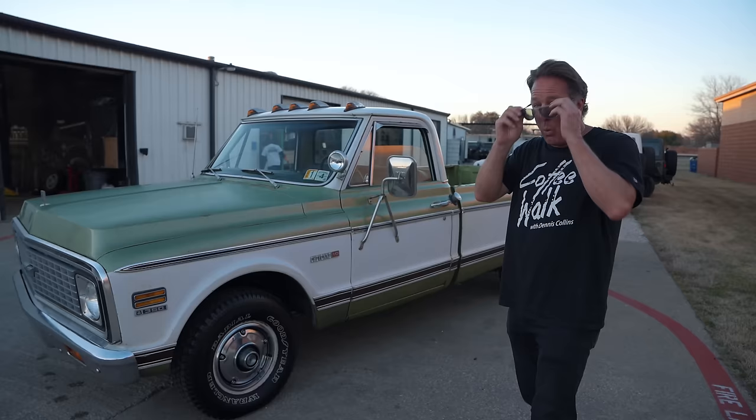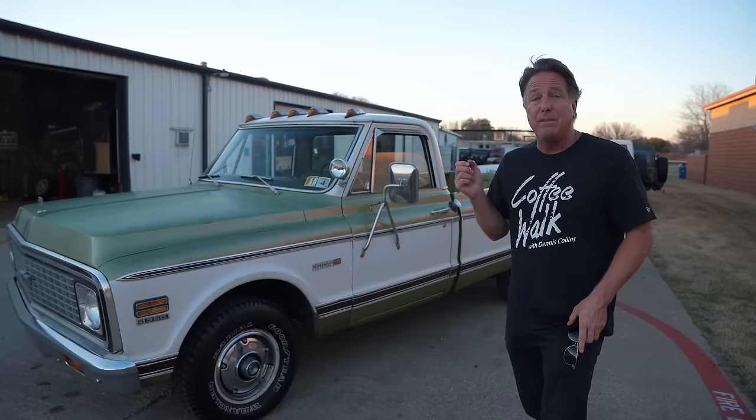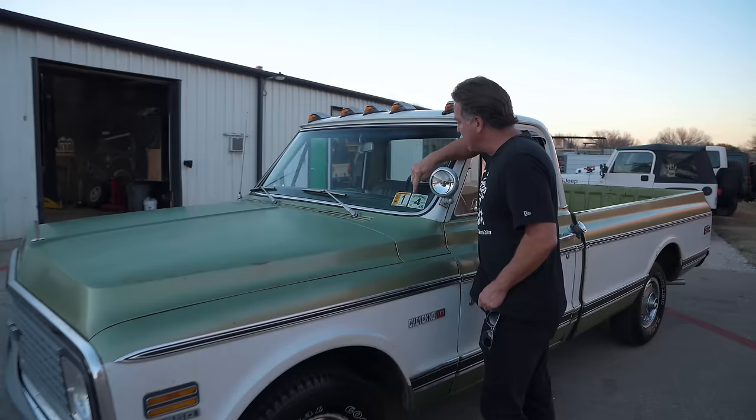Here's one of the trucks we bought several months ago out of that incredible collection up in the Northeast in Pennsylvania. This is a one family owned 1971 350 four barrel truck that has been sitting inside the collection since 1979. Last inspected in 1979. Had not been started, he says, since 1979. So we pulled it in, changed all the fluids.